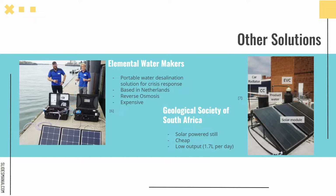Other solutions that have been proposed and are currently on the market are kind of few and far between. Certainly nothing that wanted to open source any designs to help poorer regions. The Dutch company Elemental Water Makers sell portable reverse osmosis machines. I attempted to find out their pricing in an email exchange with their managing director, Sid Volbrecht, but he was quite cagey and refused to divulge that information, which leads me to believe that it's very expensive.